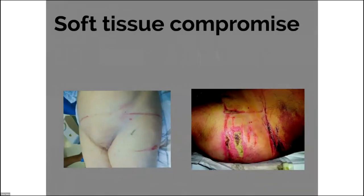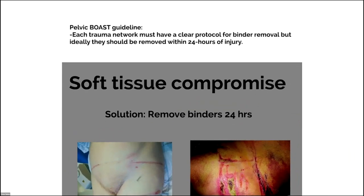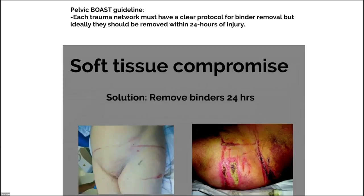Okay, next up is soft tissue compromise. If you leave binders on too long, they can cause blisters. So we try and get them off within 24 hours. And that's also in the BOST guideline. Ideally, it should be removed within 24 hours of injury.